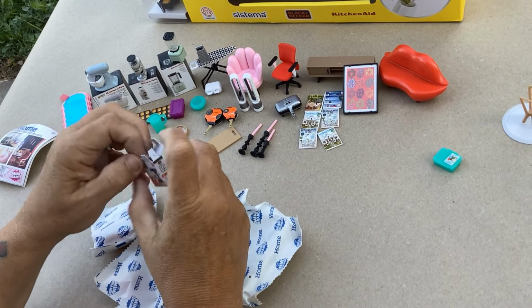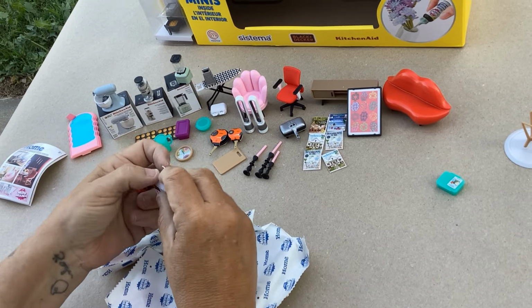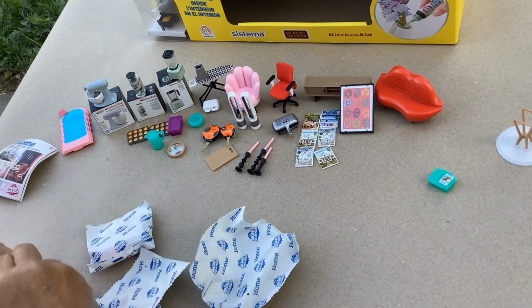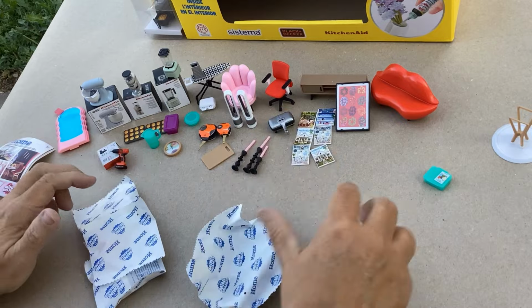So, I'm just gonna put that out on display. And yeah, why am I putting it back in the box? I don't want to put it back in the box. I want to look at it. So I'm just kind of organizing it, and I'll put it right here.